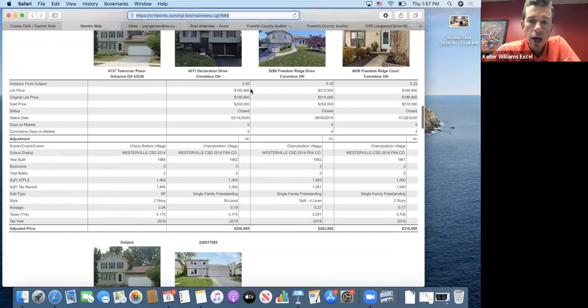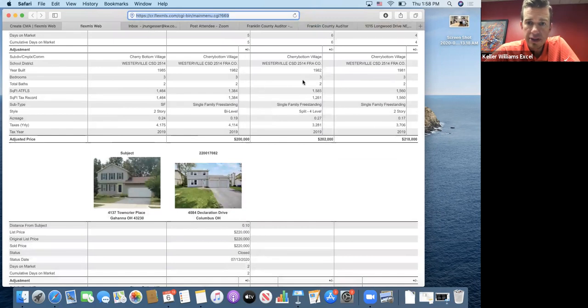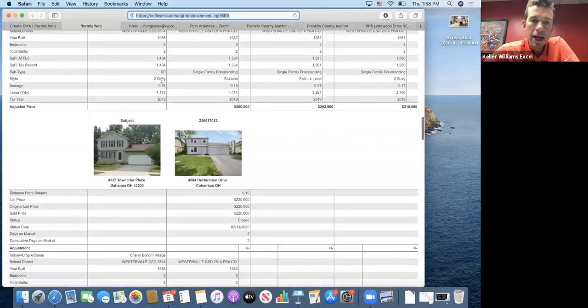Please note, Dana, that I think we can expect to get over asking price if we price this well. Because here's an example of one that sold for over asking. Here's another one. Please take a look at this. This one sold for almost 20K over asking price. If that doesn't excite you, I don't know what will. All these homes were built in generally the same time frame. They're all about the same size. 2-story homes, in my opinion, right now, from what I've seen, are worth a little bit more, highly desirable compared to bi-levels or splits.